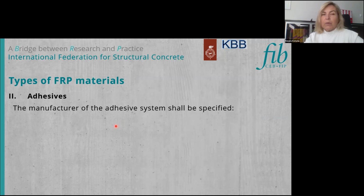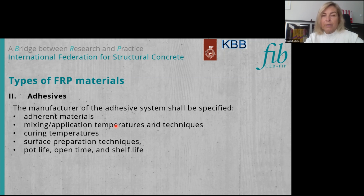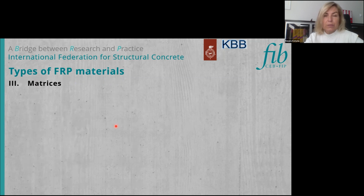Next, I would like to describe a little bit the types of adhesives, for which the manufacturer of the adhesive should specify the following. The first is adherent materials and maximum application temperatures. The curing temperatures are very important. Also the surface preparation techniques, pot life, open time and shelf time, and glass transition, which is the main factor dedicated to this adhesive. Then thermal expansion, creep properties, and abrasion and chemical resistance.